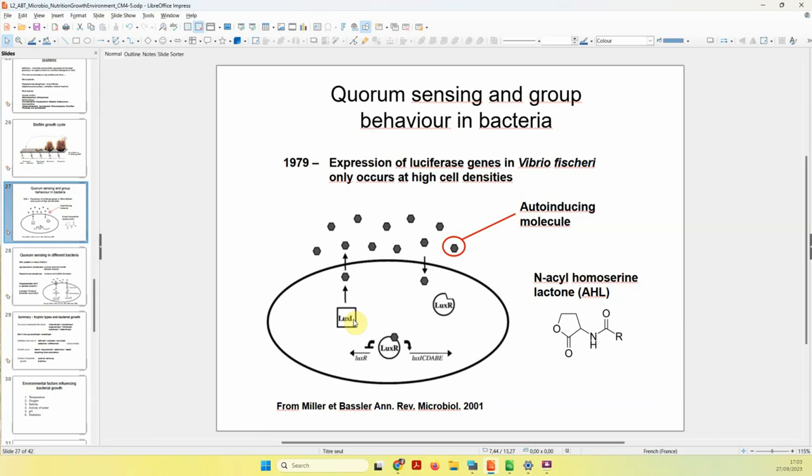So you get a positive feedback loop. As soon as you've got enough concentration of AHL outside the bacterium, then you get auto-induction of its production. So once it gets past a threshold, then the concentration really increases fast. Now, it doesn't get completely out of control because the LuxR transcription factor is under negative control by itself. So if the concentration is really too high, the system shuts down.